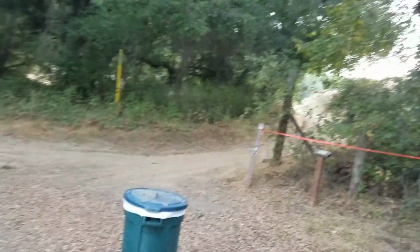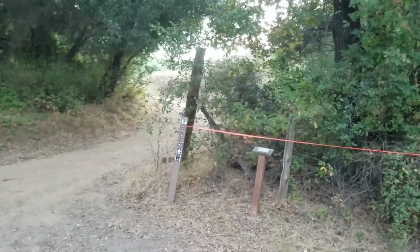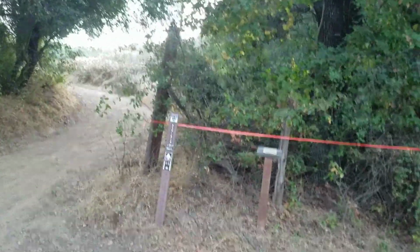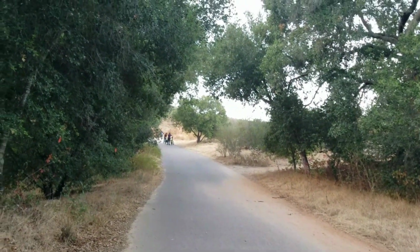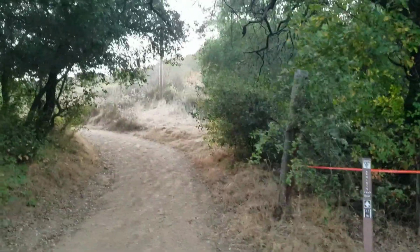Here's the other entrance to Boulder Loop. It actually says 2.5 miles there, but the whole thing takes about 5 miles if you're going to do just Boulder Loop. And where those people are over there, that's where it comes out, where I showed you a little bit ago. But yeah, this goes through here, and it's really nice.